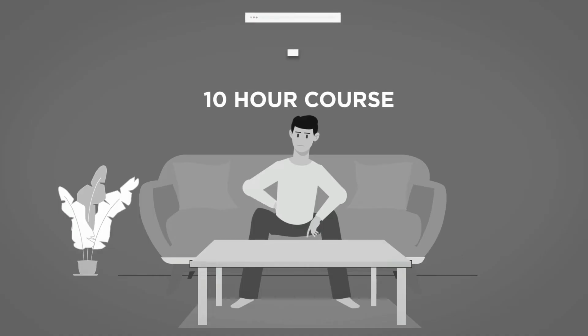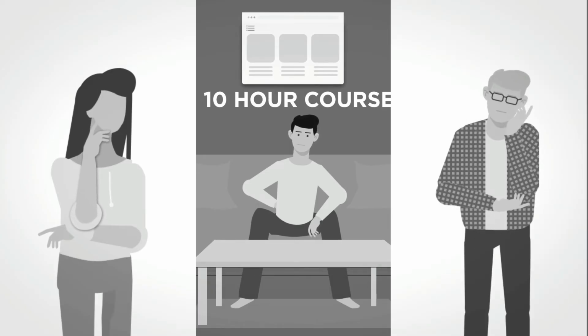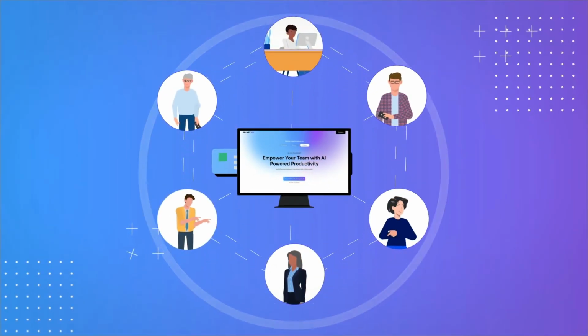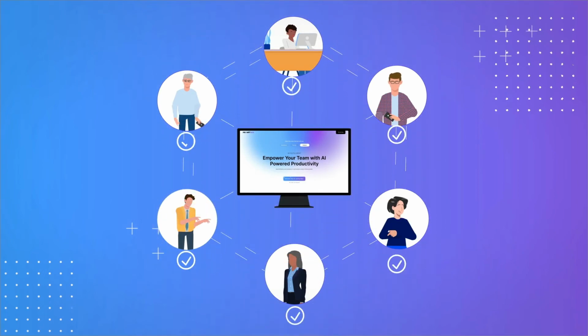While your competition is struggling to sell their 10-hour courses that put all the responsibility on the shoulders of their students, your students will be using your innovative AI prompts inside PromptROI to get the exact results they want immediately.